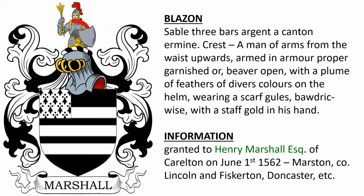Another coat of arms for the Marshal family, granted to Henry Marshal, Esquire of Carleton, on June 1st, 1562, and it was also associated with Marston in Lincolnshire and Fiskerton and Doncaster and several other locations.